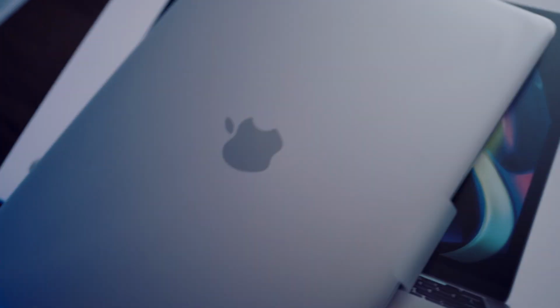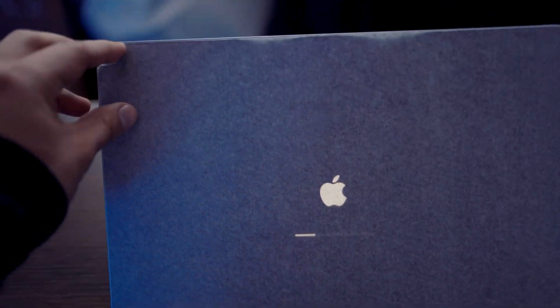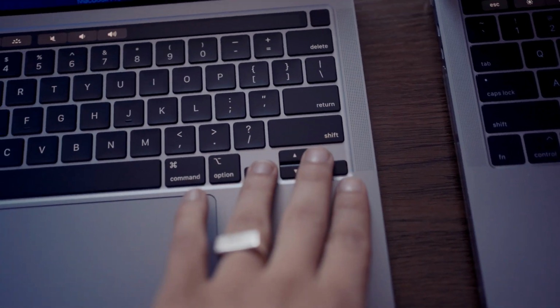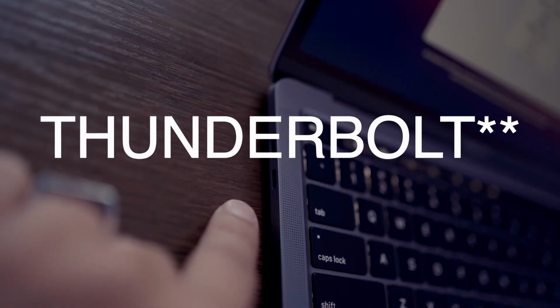But now let's open it, because that's the actual real reason why we got it. This is what it looks like at first glance. So it's loading. I'm going to take this off right here. It's kind of scary to do that at first, to be honest. Right off the bat, in comparison with my other laptop, I think the only difference that I see is these little arrow, finger-looking buttons right here. On the side it has 2 Thunderbolt ports.